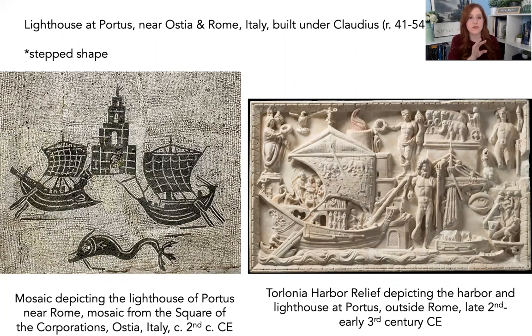And this one, Portus, had a lighthouse. Nothing is left of it today, but it was depicted in lots of artwork, and this is only a fraction of it. Here we can see it on this mosaic from the Square of the Corporations, which is kind of like a forum. It was a place where lots of business took place, business offices and things, and they sat around this square, this piazza.